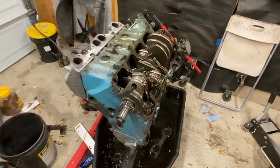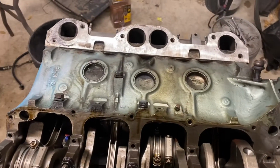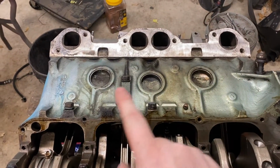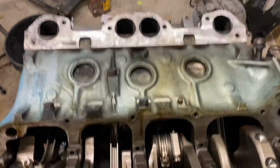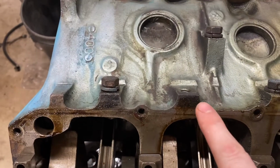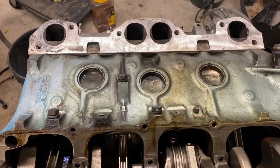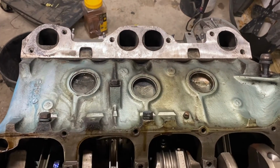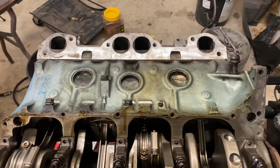Okay, so the name of the game is trying to finish cleaning. As you can see, the side is still dirty. I worked on cleaning it before, but it's been a while, but I do need to finish cleaning the engine mount bosses and get it painted this color. I found a good suitable one.